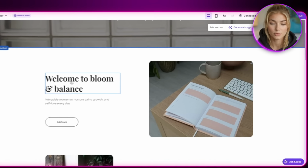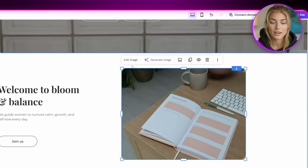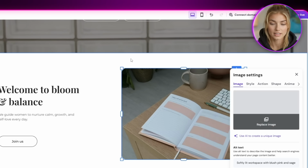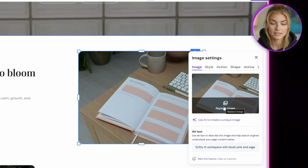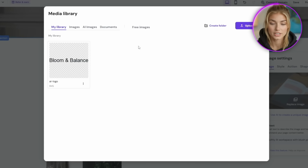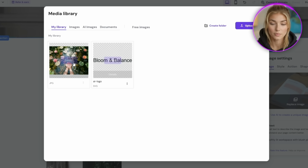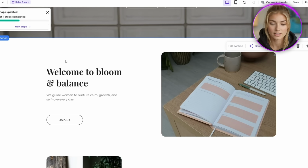Now let's talk about images. Scroll down to this section with an image on the right. You can either edit this existing image or add your own one. Click on the image, then click Edit Image. To replace it, click Replace Image. To add your own image, click Upload Files, select the image from your computer, and click Open. Once it's uploaded, click on it to select it.